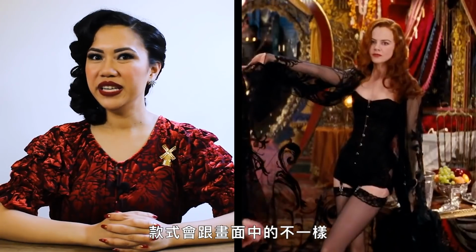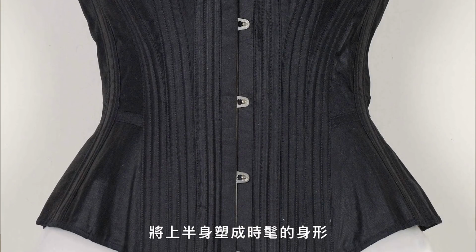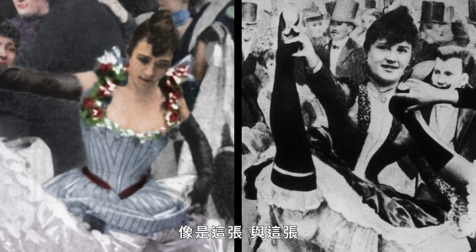Over the combination, Zateen would wear a corset. It would be different than the one shown here. The corset would be an hourglass shape that would mold the torso into the fashionable silhouette, which you can see on can-can dancers here and here.